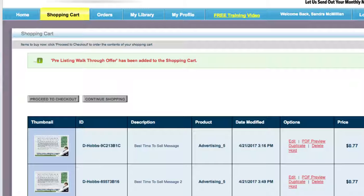So that's how you can do these. That's just a couple of examples. Remember, you can use the templates for so many different things.